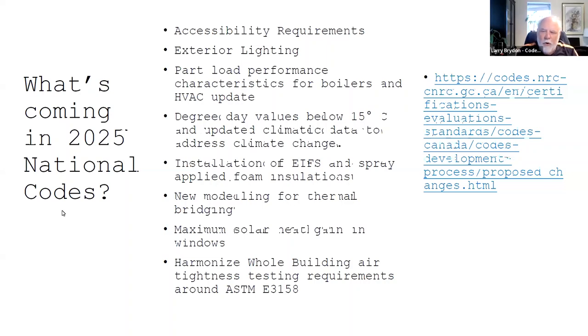So changes proposed include increased accessibility requirements, an exterior lighting update, part load thermal performance characteristics for HVAC equipment and boilers. So climatic data is again going to be updated for climate change. There's going to be a new requirement for EIFS installations, along with new modeling requirements to account for all thermal bridging.